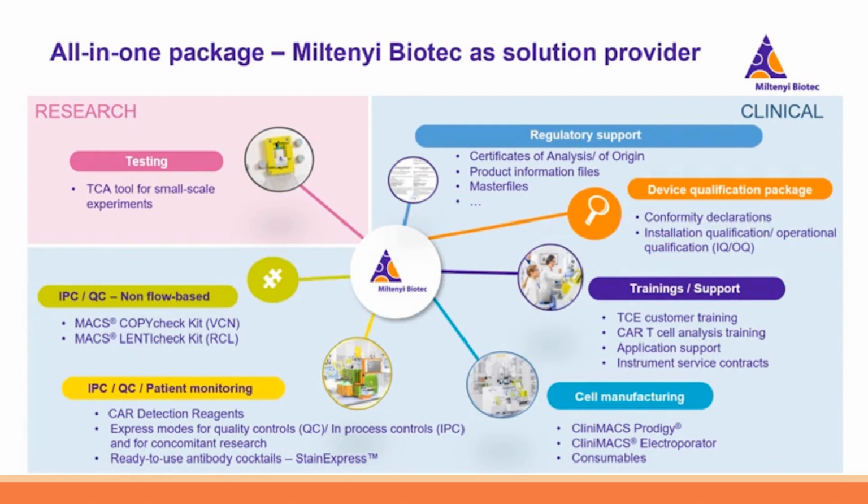So how can we, with our experience, help you on your way to your engineered T-cell drug product? First of all, we are always trying to offer research workflows that can be easily translated into clinical. In the example of the CliniMax Electroporator, you can start with the test cuvette adapter and small-scale optimization experiments, and then translate that right into the clinical setting and scale up with the same device.